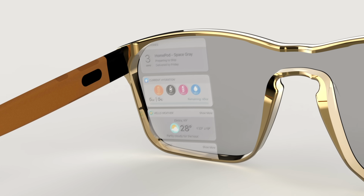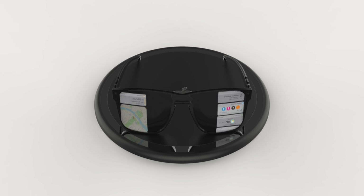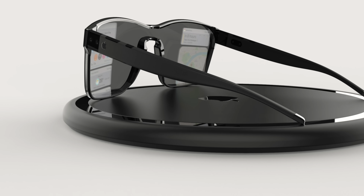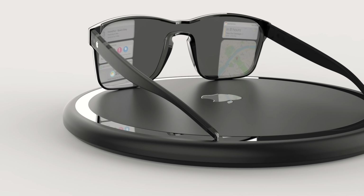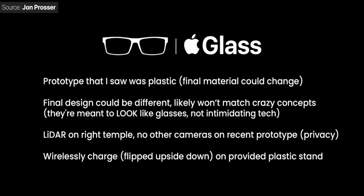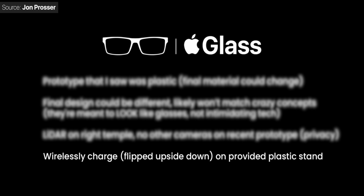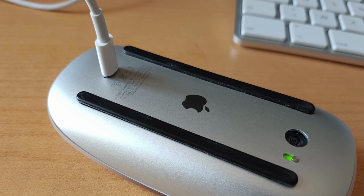So that's pretty cool. They would also charge via wireless charging, just like we expected, and it's quite obvious that they would do that. And they would also come with a charging stand in the box, just like we expected and modeled in some of our previous concepts. However, according to Jon Prosser, and this is a very strange one, they would actually charge upside down, which is quite interesting. It kind of reminds me of how you charge the Magic Mouse. That was an amazing design.